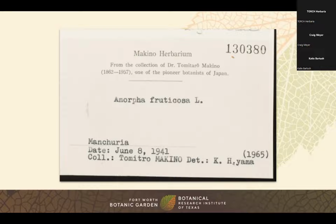There's not a whole lot of information on this label other than the species name and a date. So interestingly, here we are on June 8th, 1941. And at this point, the Empire of Japan is still building the Greater East Asia Co-Prosperity Sphere, which covered parts of China, Korea, and Southeast Asia.